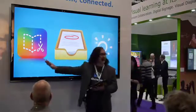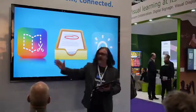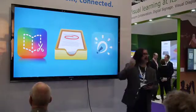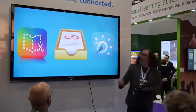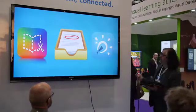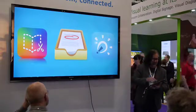I'm going to be showing you Book Creator. If you're not using Book Creator, then you're really making a big mistake. It's a phenomenal app. Showbie sits here at the center of my digital hub, and Explain Everything gives me a whiteboard on my iPad. So I'm going to show these, hopefully if we've got time, inside this presentation.